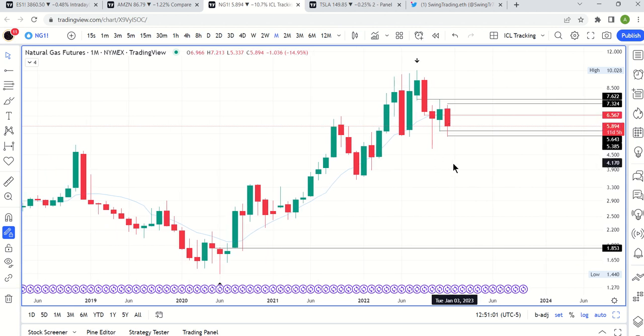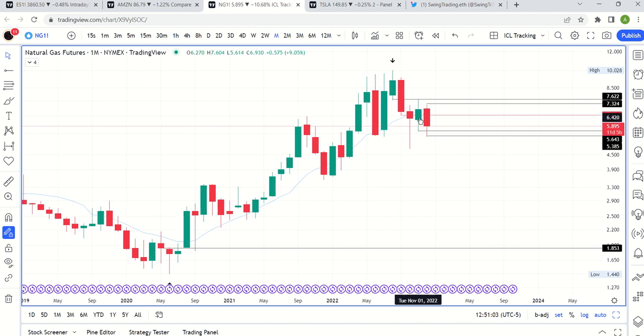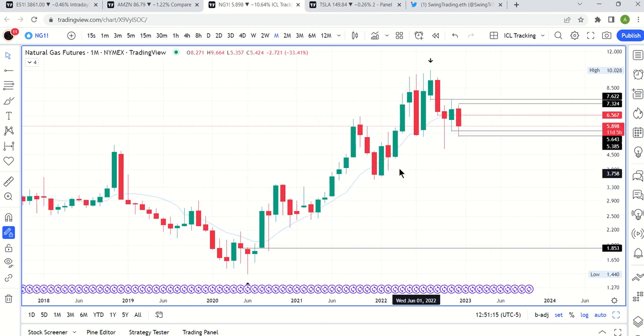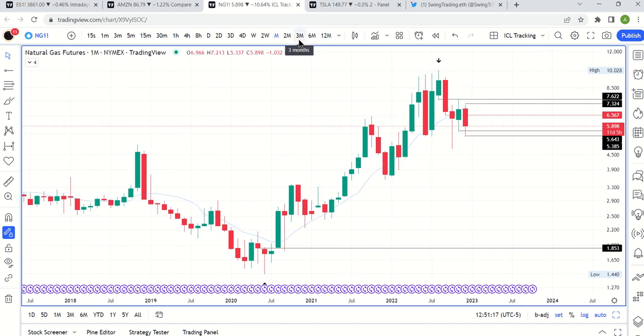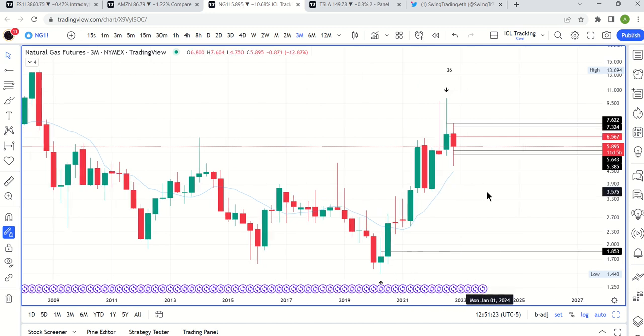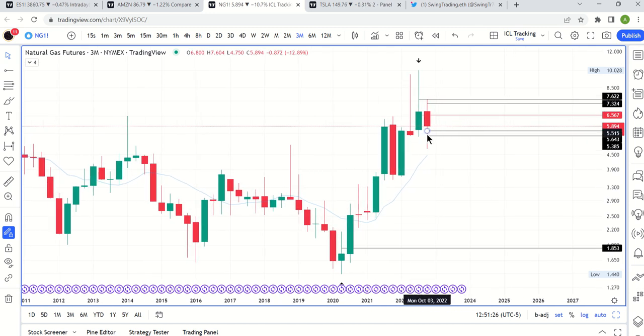And so the next level is to go back and make a low below the November candle, which is $5.61. We're not far from that now. That's our next potential target. And let's look at what this is doing for the quarterly chart. That's the other important piece. The higher the time frame, the more significant. So we want to understand what's happening on the quarterly chart.